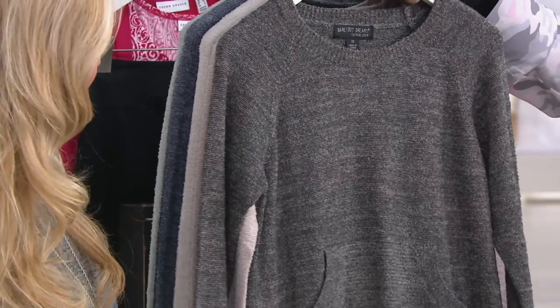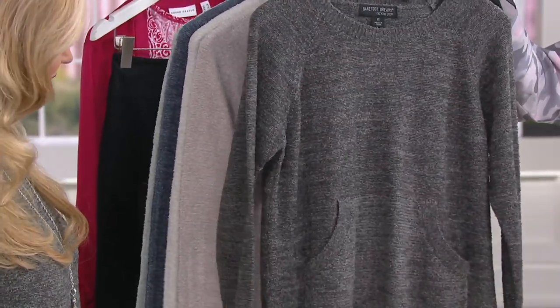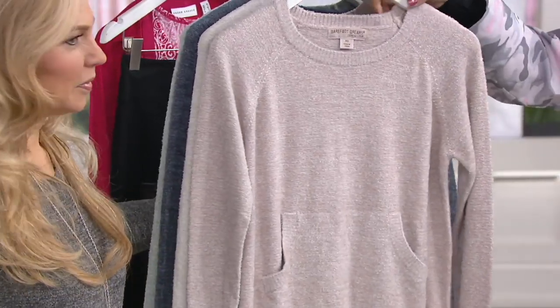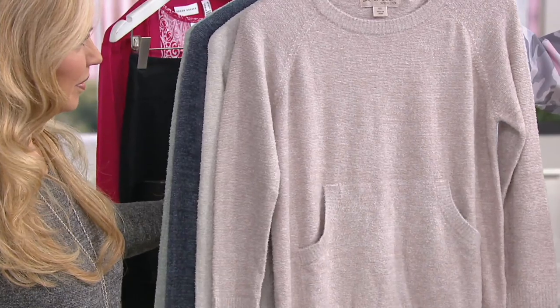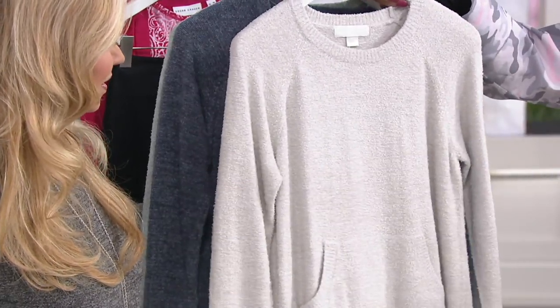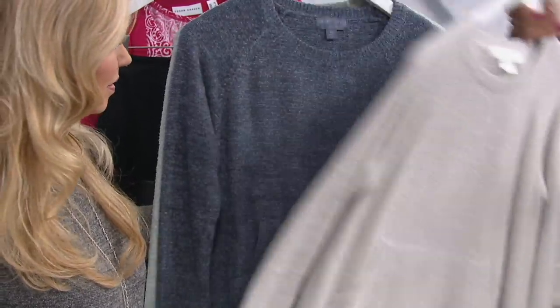So this is the Heather Carbon Pewter. And that's what you're wearing. It looks terrific with black on the bottom. That's great. And then we have Heather Rose Pearl. This would be nice with that pink bag I had just a moment ago. Really nice. Here is your Heather Silver Pearl. Isn't that really gorgeous? Pretty. That's so elegant, a soft neutral.